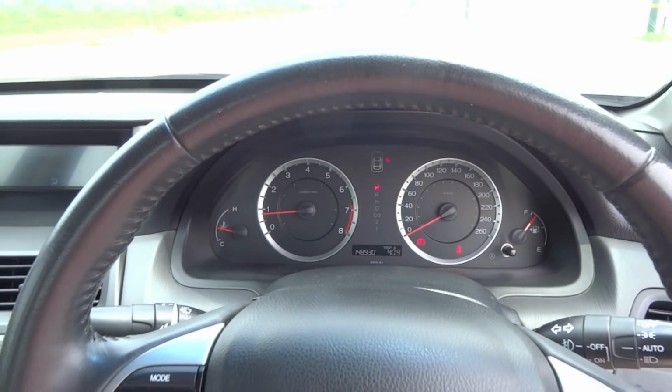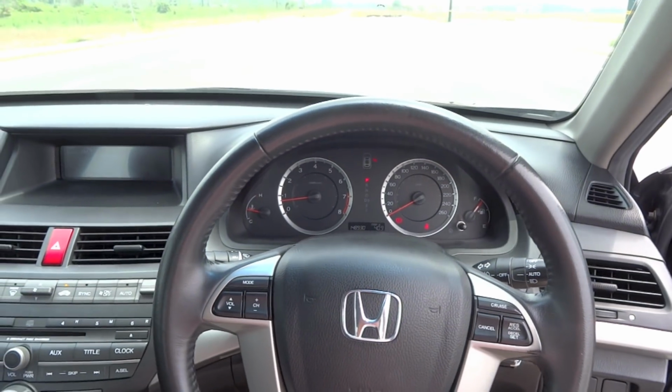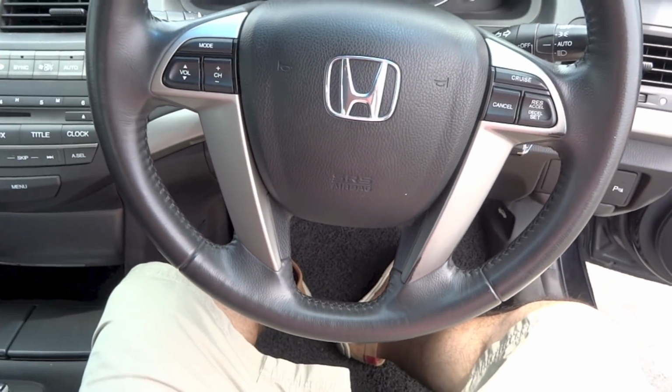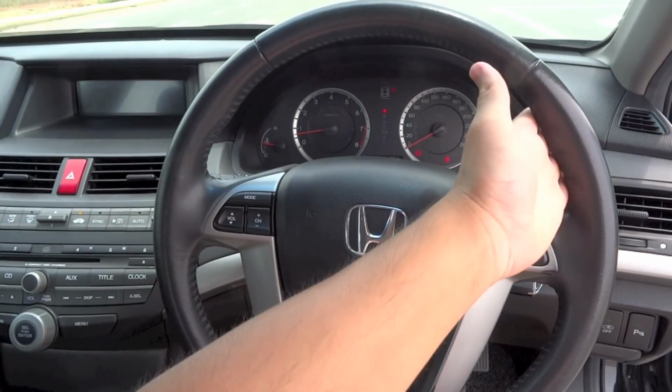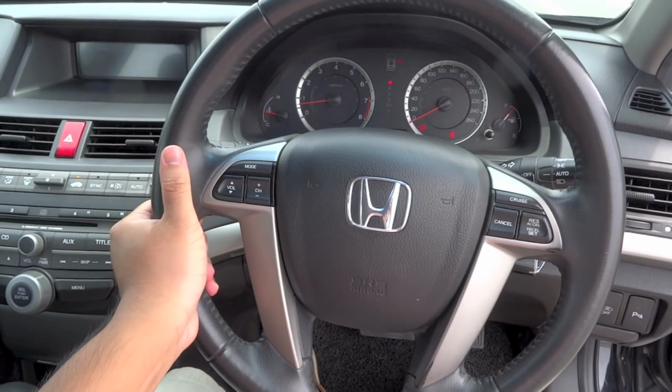A hydraulic rack and pinion power steering system is what the 8th generation Accord uses. With the facelift, the steering wheel on the 2.0 variants, which features sport grips at 10 and 2, is now wrapped in leather.